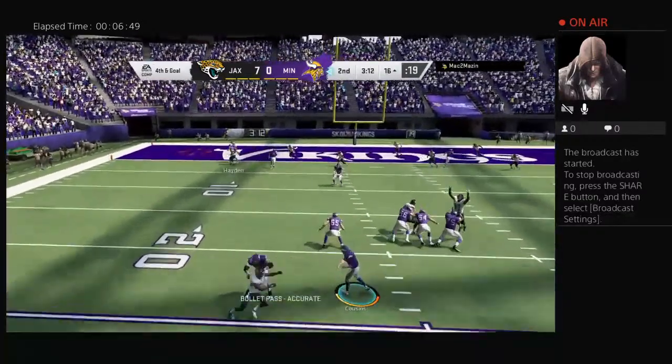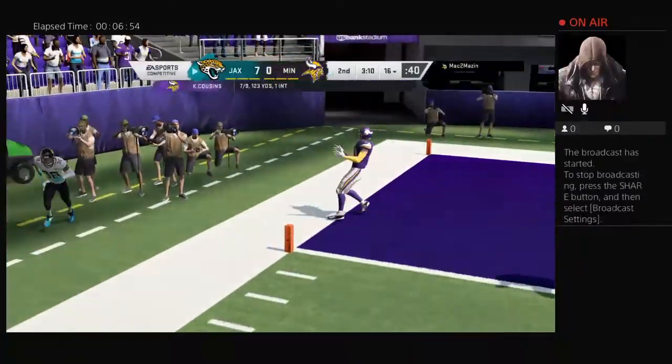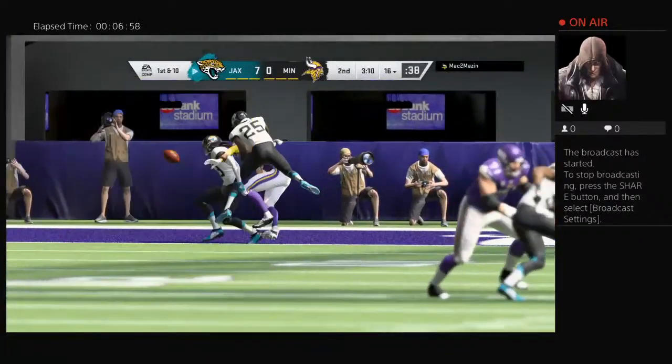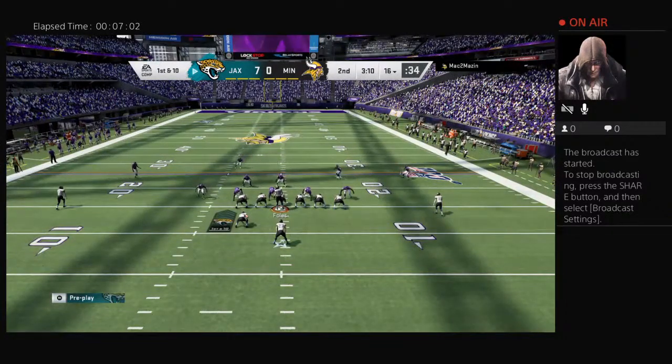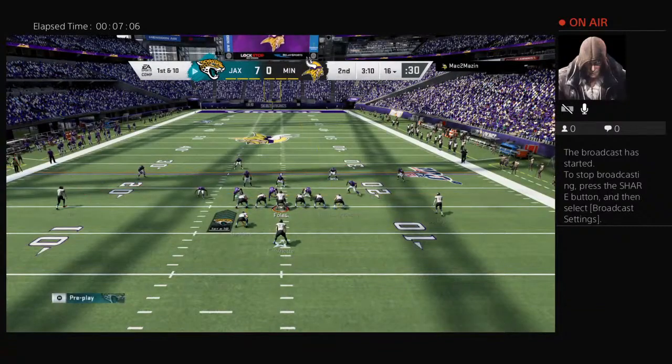4th down, Cousins. And my goodness, this is incomplete. They can't hook up here on the 4th down pass attempt. And the Jaguars are going to take possession here on the turnover on downs. Foles and the Jags come up now 1st and 10 at their own 16.